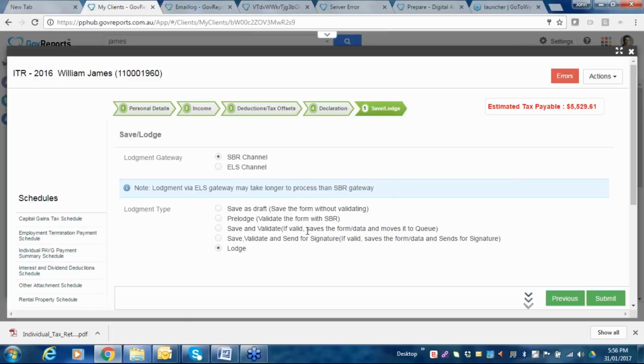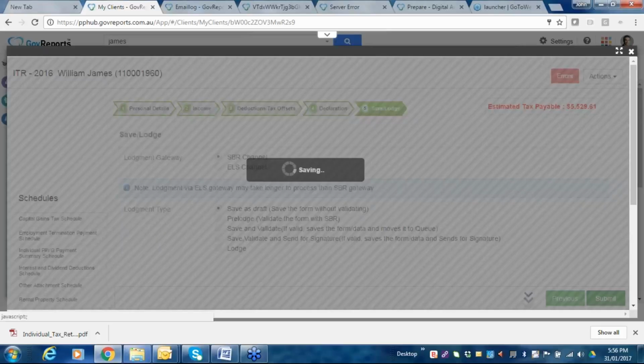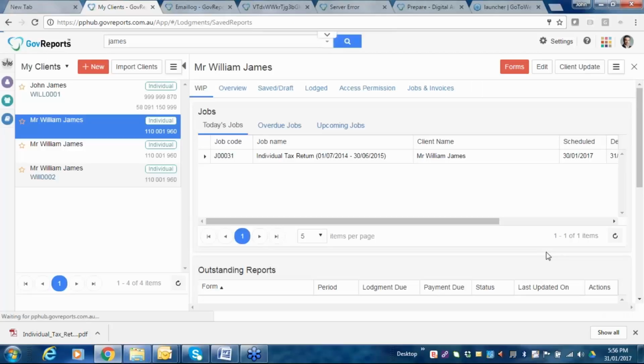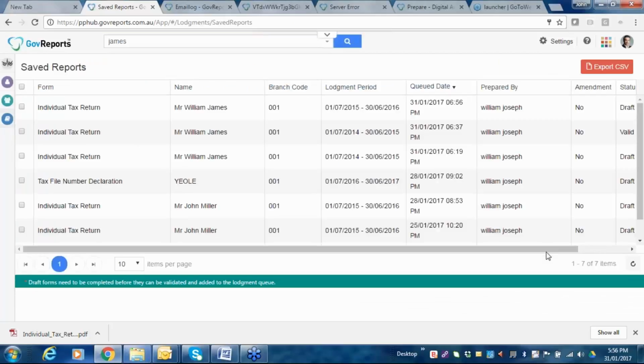So especially on lodgement, if a client wants to know whether they've lodged, at least you can tell them, yeah, it's lodged, it's there, and the ATO's got it. So what we'll do, we'll save this on draft. Basically that's the whole filling up of the tax return and the nice features it has.